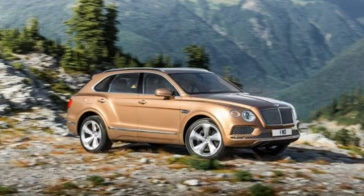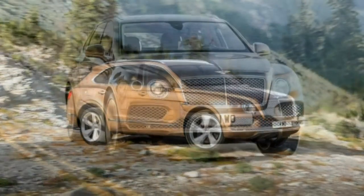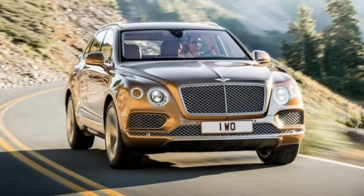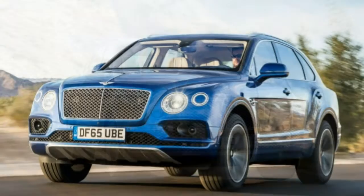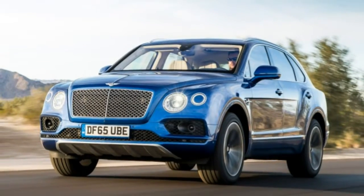Driving. The Bentayga exceeds expectations because of unbelievable acceleration in conjunction with impressive handling. It doesn't compromise the ultra-luxury ride quality.